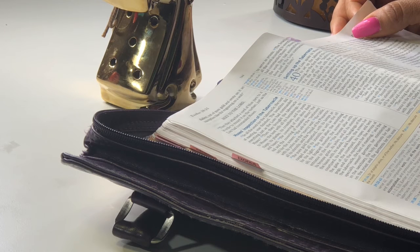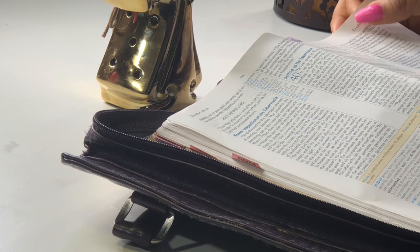He also put the lampstand in the tent of meeting opposite the table on the south side of the tabernacle, and set up the lamps before the Lord, just as the Lord had commanded him. Moses also installed the gold altar in the tent of meeting in front of the veil, and burned fragrant incense on it, just as the Lord had commanded him.